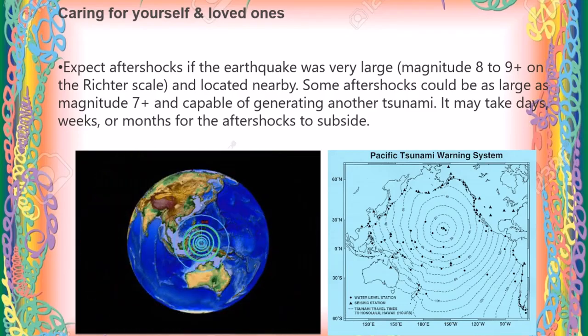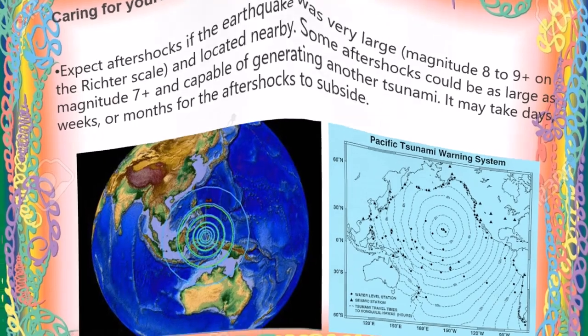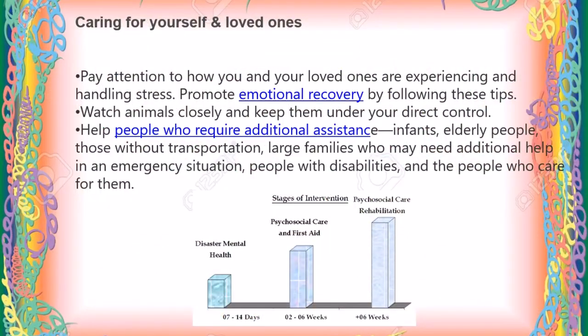Pay attention to how you and your loved ones are experiencing and handling stress. Promote emotional recovery by following these tips. Watch animals closely and keep them under your direct control. Help people who require additional assistance: infants, elderly people, those without transportation, large families who may need additional help in an emergency situation, people with disabilities, and the people who care for them.